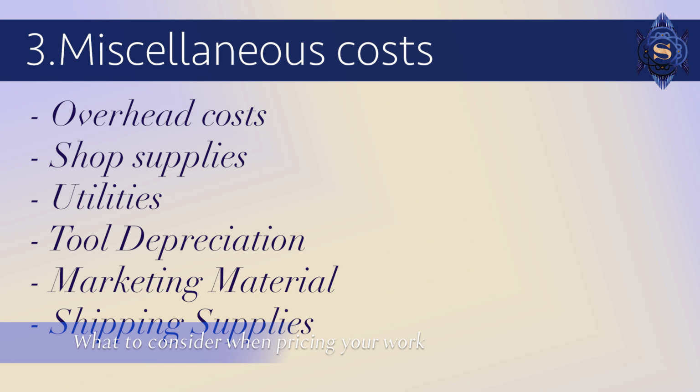You also need marketing material like signs, business cards, packaging, etc. What kind of miscellaneous costs do you have in your business right now?